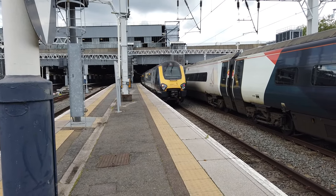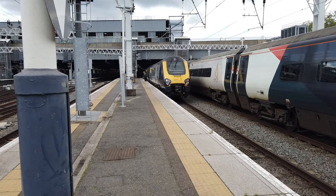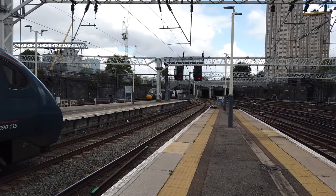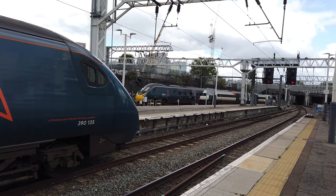They are starting to show their age a bit though. These are miles better than the CrossCountry sets, so I'll give them that much. There's another Class 390 arriving in on what must be Platform 16, which is going to be 390122.